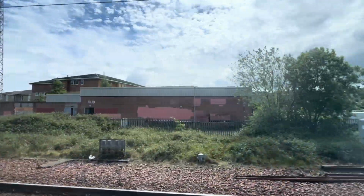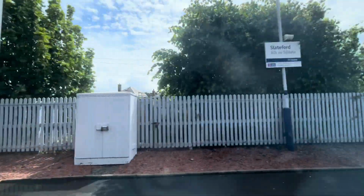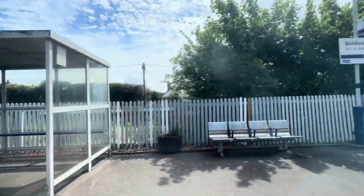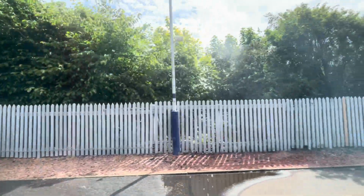Now approaching Slateford, which is our next stop. I think this station is only served by ScotRail. Another track has just joined us. This station is Slateford, I think. Ooh, is this station too short for our train? I think that's at Slateford, if I'm not wrong.